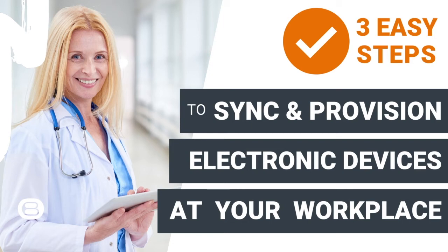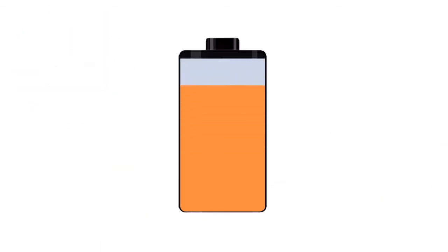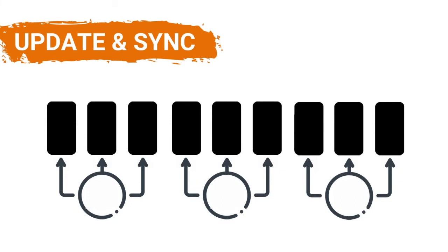Three easy steps to sync and provision electronic devices at your workplace. Not all charging solutions are made equal. Charging solutions with provisioning and syncing capabilities not only replenish battery life, but can also update and synchronize all of your devices while they are not in use.